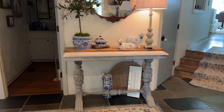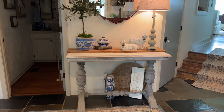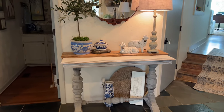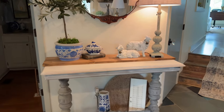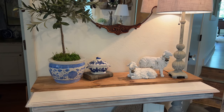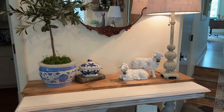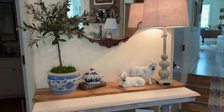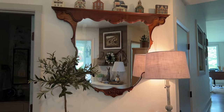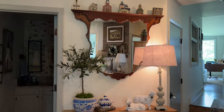And y'all have seen me change this table out numerous times. I liked this table. I had it in the living room and I moved it back in here. I love options of moving my furniture around, my poor old husband. But I wanted more wood. So I had this piece of wood on our dining room table for Easter. So I moved it in here. So just a little piece of wood, you know, on a table just adds so much character. And it really pops against this beautiful, and I know it's upside down, mirror that we have here.